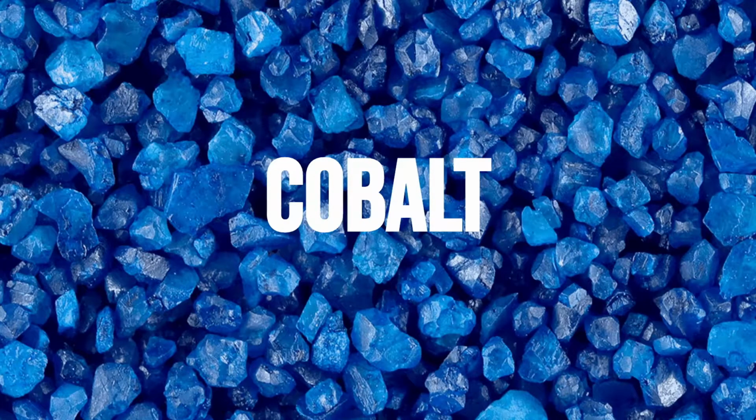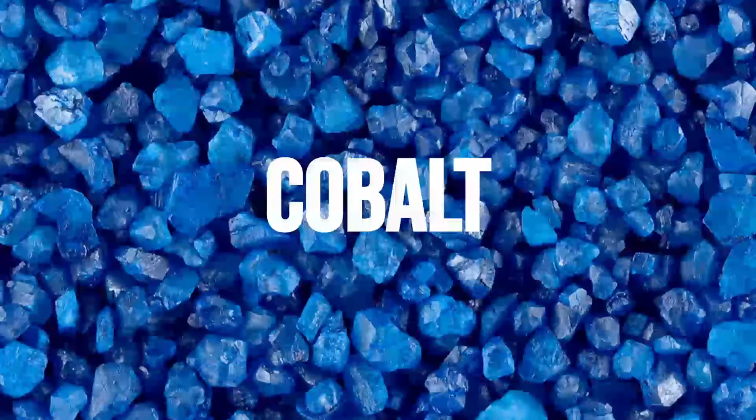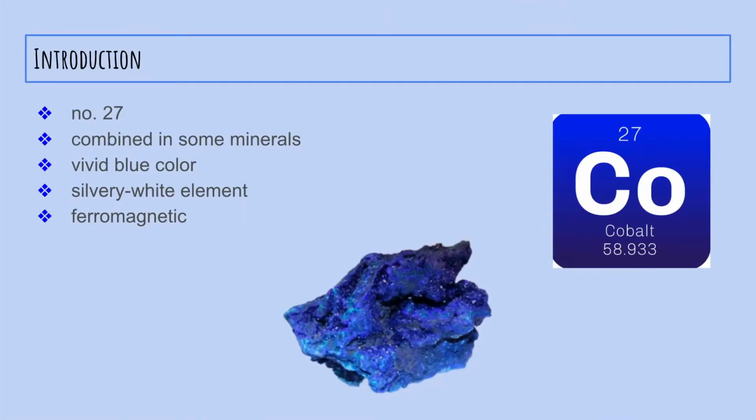Today, we would like to present you all cobalt, which is the element that we've chosen. Cobalt is number 27 of the periodic table, and its symbol is Co. It is not found free in nature, but combined in some minerals, such as heterogenite, cobaltite, erythrite, skutterudite, and glaucodot. Cobalt compounds have been used for centuries to impart a vivid blue color to glass, ceramic, and enamel items.